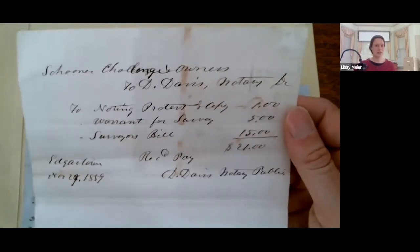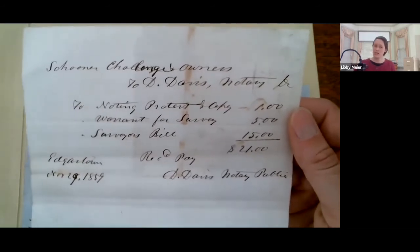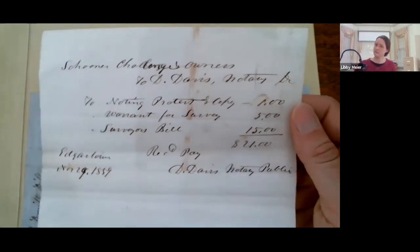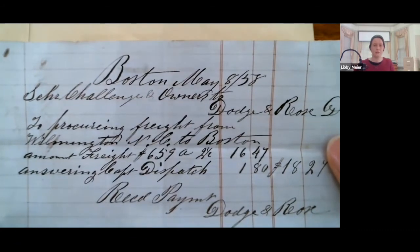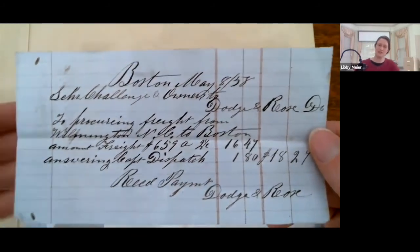So in this case, a protest means that something went wrong. And looking at other records, we can see that they actually ran aground on Cape Cod, which is not great. They protested, they had a survey, surveyors billed, and they were able to carry on to their destination. But a little bit of money was lost, so a bill was made of that. Also get bills for things like this, procuring freight from Wilmington, North Carolina to Boston. So they're paying somebody a fee to find a cargo for the ship, to find the next bit of business.